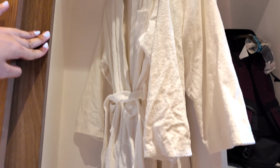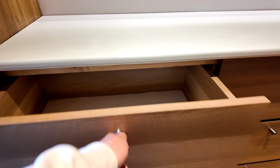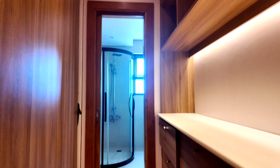But yeah, you have bathrobe towels right here. There's a safe right there. And yeah, lots of space and storage. I'm just gonna open them up just in case I missed anything, but no, I don't think I'm gonna miss anything. But yeah, it's very nice.